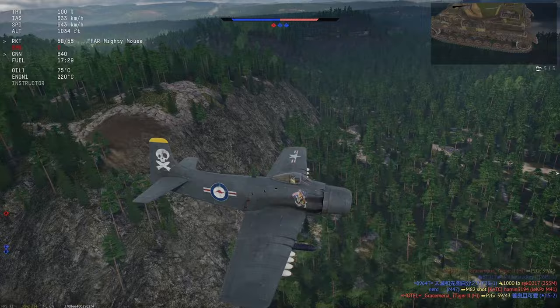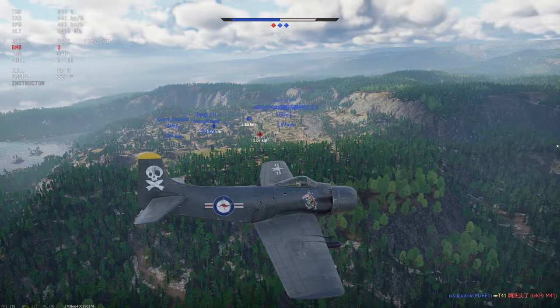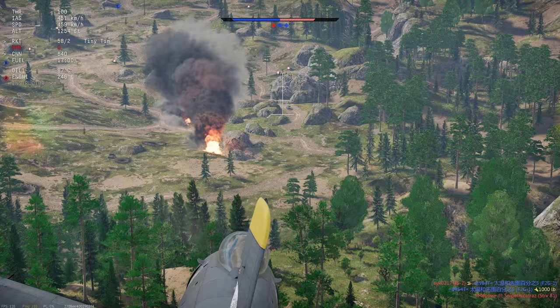Yeah, I'm not very good at doing that, honestly. I've gotten way too used to having CCIP and stuff like that for the more modern planes. All right, we're gonna try with the Tiny Tims now. These are very big rockets. Very, very big rockets. But they're a little bit hard to aim. I don't know which one's gonna fire off first, so I'm just gonna go for it.